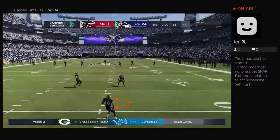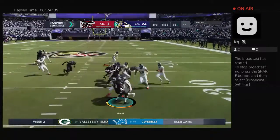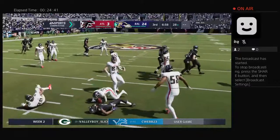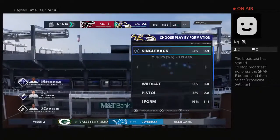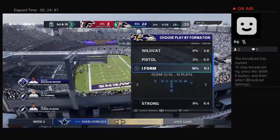Coach, the Ravens ready to receive it, and they've got the lead as well as we resume play in the second half. And he's up across the 25 and down at the 28. The Ravens take over 1st and 10 at their own 28-yard line.